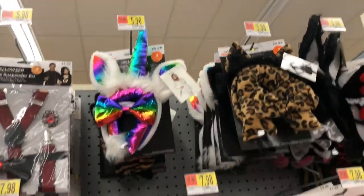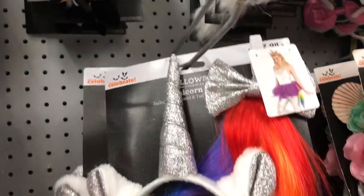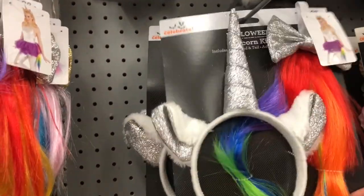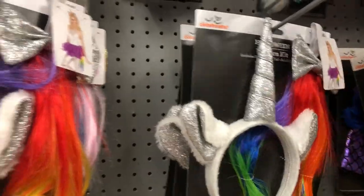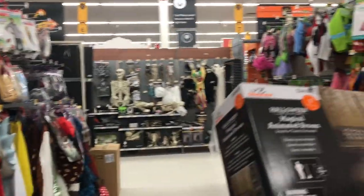I think this stuff is so cool. If you just need a last minute costume, or you really don't wanna dress up a whole lot, these little tails and headbands are perfect. And they're super inexpensive. This head, it moves? Yes, I want that.